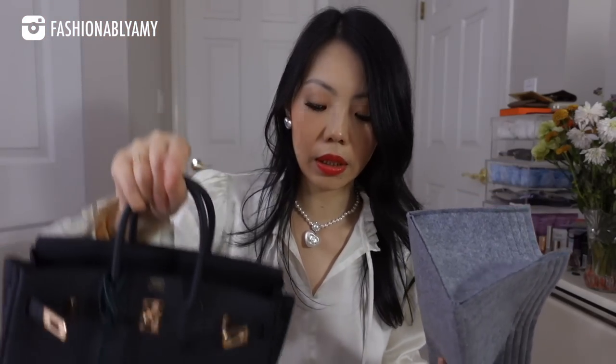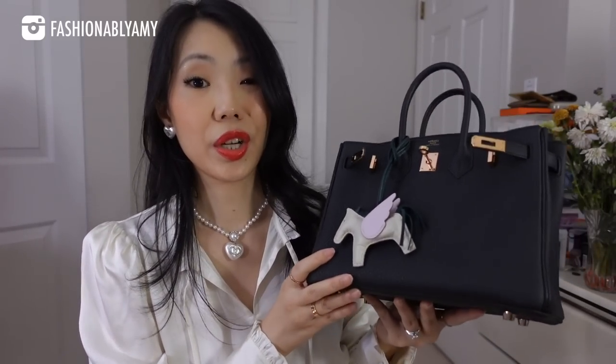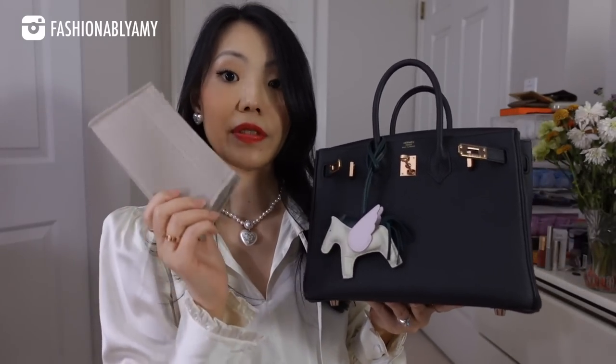It's lightweight, it still has great structure, but it's not so structured and so hardy that it will create creases on your bag, which is kind of important for a softer leather like Togo. And to be honest, if you store your bags properly after each use and you clean the hardware and you tuck it in properly and everything, it will stay in great shape for so long. So that's my preference. I always go for the 1mm felt, which is what I've done here with the Mini Kelly.